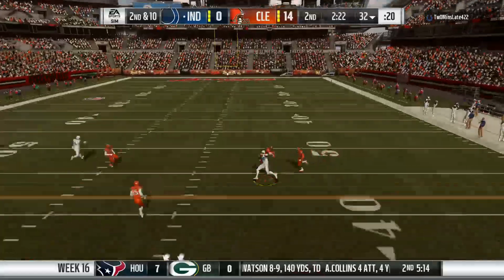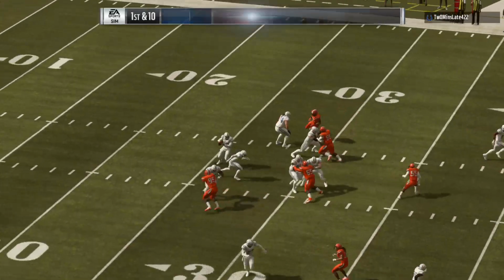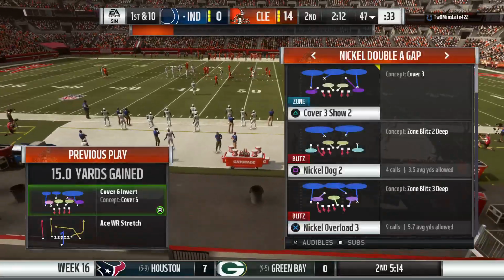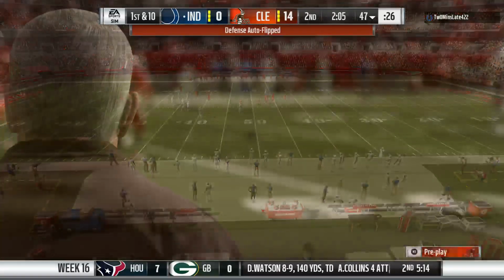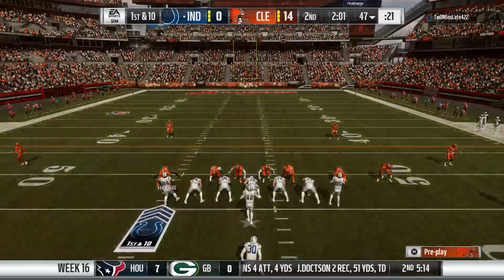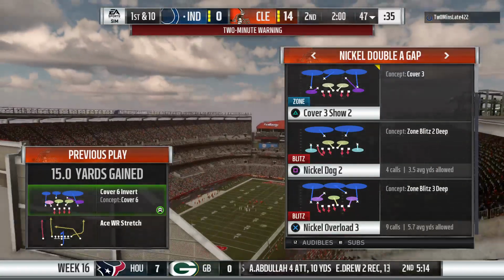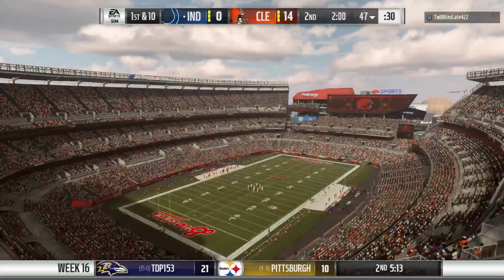On 2nd and 10, Luck. There's the Penn State man. It's Chris Godwin. And he slips up past the 45 before being tackled. It's his first catch, and it'll be good for 15 at a 1st down. This offense finding its legs now. Here's another 1st and 10. Two minutes remain here in the first half. More from Cleveland after this.